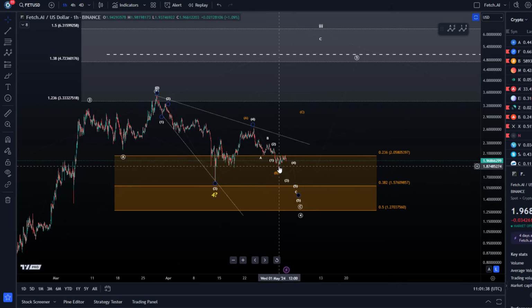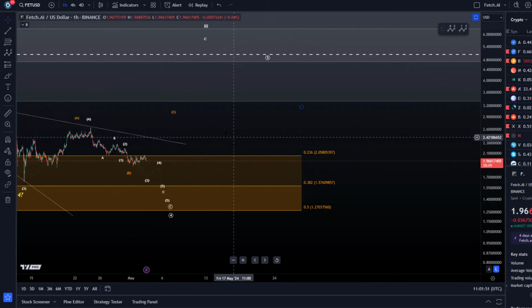That's why we track the microstructures, to be able to identify the first 5-wave move up. That will be our signal. And especially a 5-wave move up above initial resistance. So the question comes up, what is the resistance level? We will see that if we zoom in.